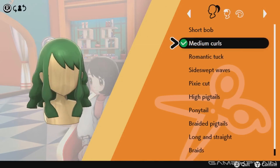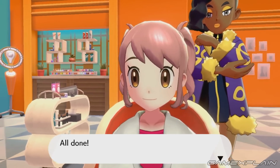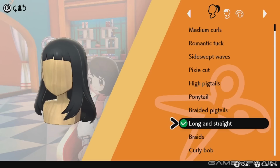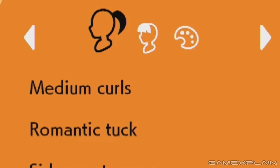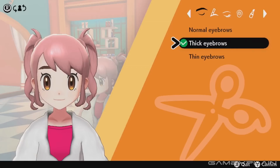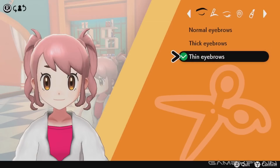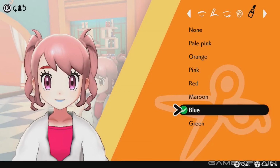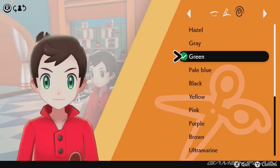Beyond clothes, there's also the salon where players can change their hairstyle and appearance. And it's here where the female trainer really shines, as they can not only customize their hair, but the bangs as well, creating the opportunity for unique combinations. Finding what hairstyle works for you is much easier now, as you can actually see the style before choosing it, unlike the somewhat blind choices of the previous gens. Along with the color of their hair, trainers can also change their eyebrows, eyebrow color, eyelashes, eye color, and lipstick. At least if you're a girl. If you're a boy, then all you can change is your eyebrows, their color, and your eye color.